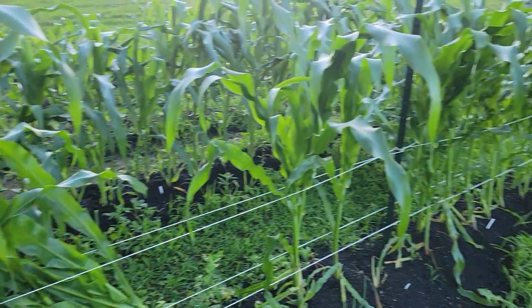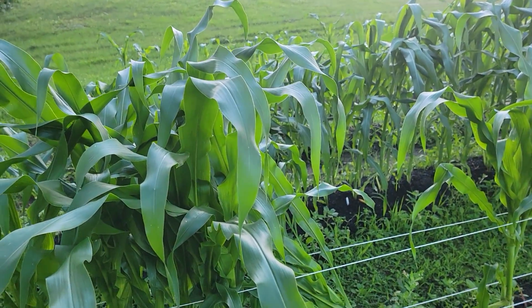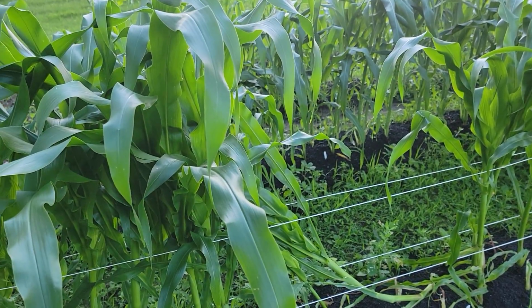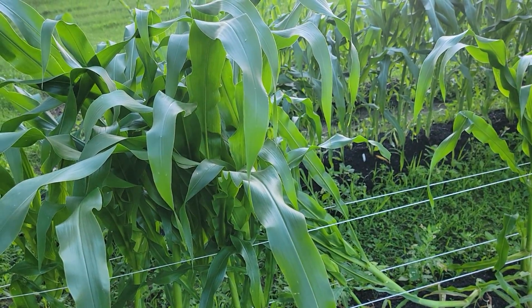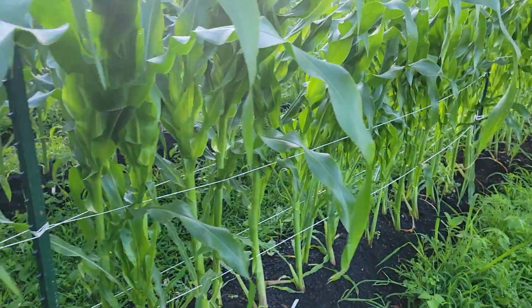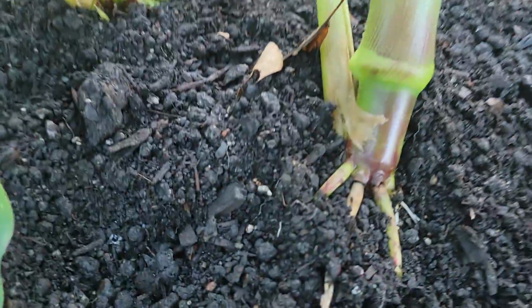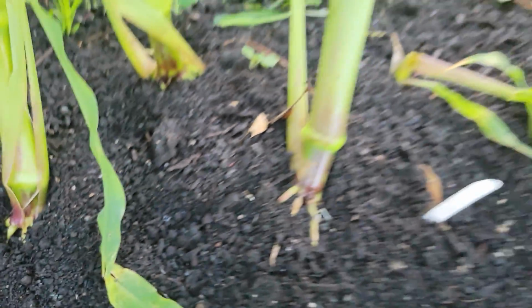This row over here, again, this half here is the stuff I started in the greenhouse. These ones are Silver Queen, which is actually some of my favorite sweet corn. But I wanted to show you. Check out these roots. I just think that's really cool.